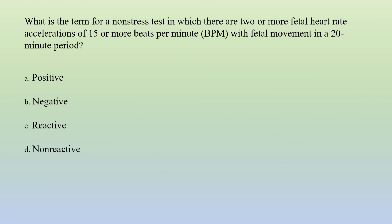What is the term for a non-stress test in which there are 2 or more fetal heart rate accelerations of 15 or more beats per minute, BPM, with fetal movement in a 20-minute period? A. Positive. B. Negative. C. Reactive. D. Non-reactive.